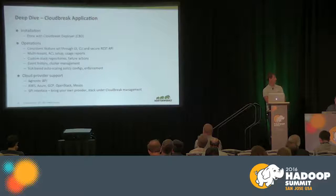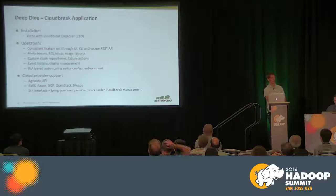I did mention that we are using OAuth2, and behind the scenes we are using Cloud Foundry's UAA for authentication and authorization, basically to issue those tokens and to do the user management. In Cloudbreak, everything is a resource, and every resource has an attached scope. So you can create different ACL setups and attach them to these scopes, and you can restrict people from your organization in what they can and cannot do through Cloudbreak.